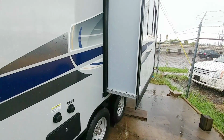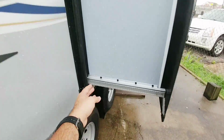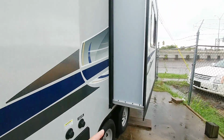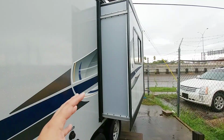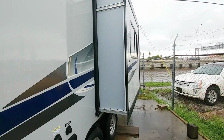This RV utilizes a Schwintek slide system. Essentially, it uses little motors and these rails or tracks that pull these slides in. This is a very reliable system. It doesn't take up a lot of space. It's a little bit more costly to put on a unit, but it's definitely one that if you see on your slides, you can be a little bit more comfortable with your slide performance.